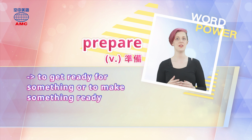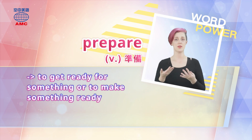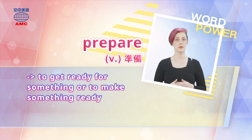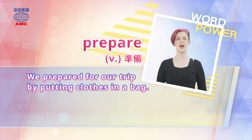So we will often say in English, be prepared. This is using it as an adjective. Saying that somebody is prepared is saying they are ready. But you prepare for something means you get ready. Now, an example sentence for prepare might be, we prepared for our trip by putting clothes in a bag. We prepared for our trip by putting clothes in a bag.